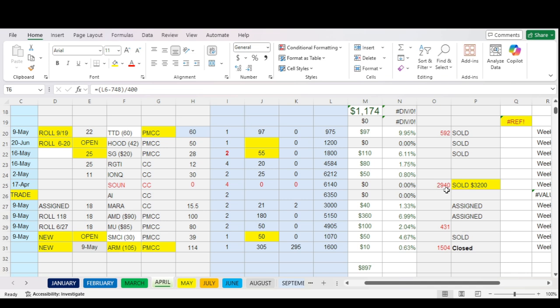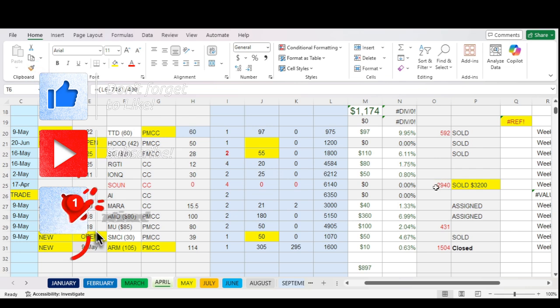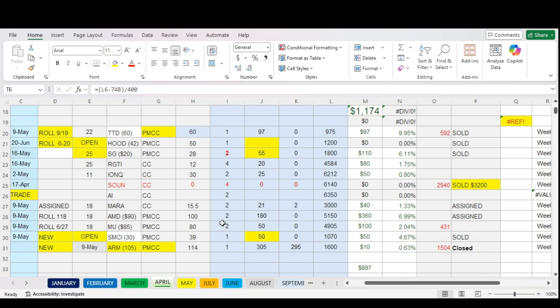The loss I had to eat was $2,940, which is a small loss. The reason why I went ahead and did that as opposed to waiting is because I know this is only $2,900 and I can make that back very quickly, probably in less than 3 months. So that was decision number one.